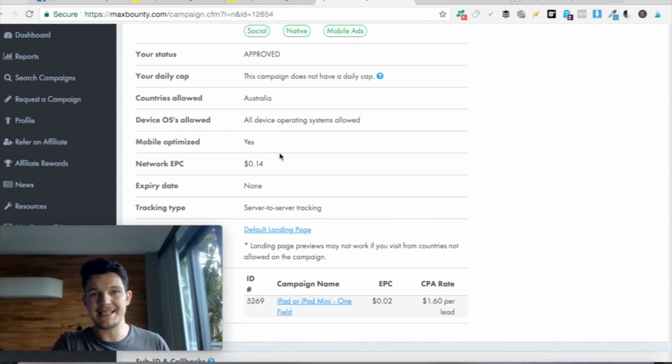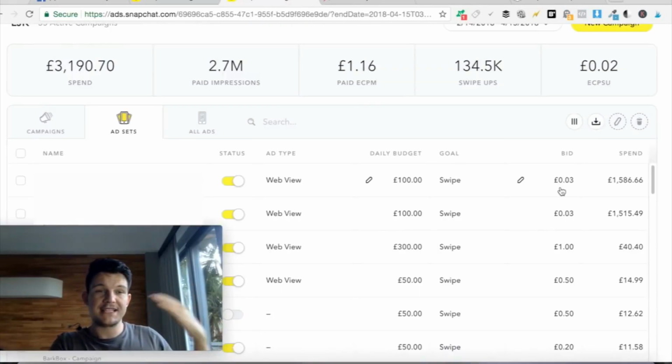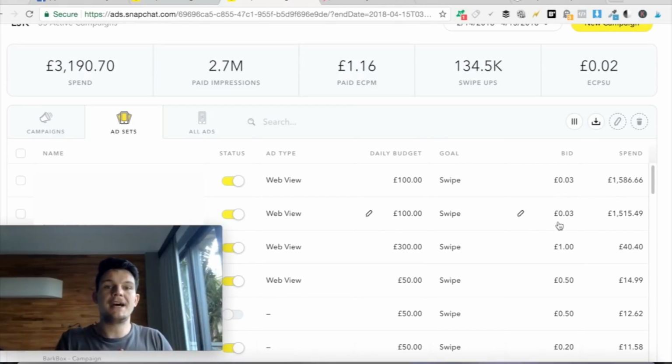The only thing with that is that if someone's willing to bid more than you on Snapchat for the same audience, so they're willing to pay 5 pence per click or 6 pence per click, then your advert might not get shown to that many people.